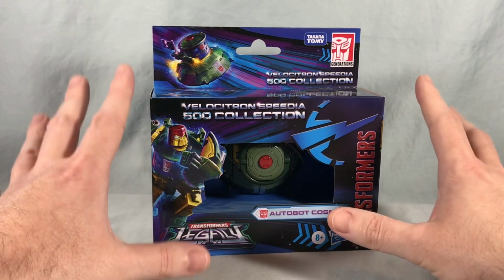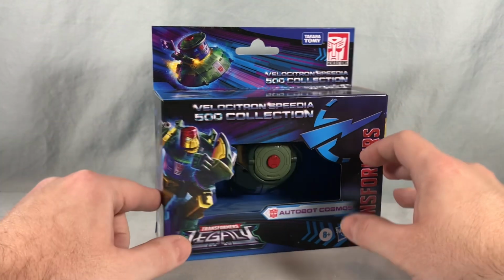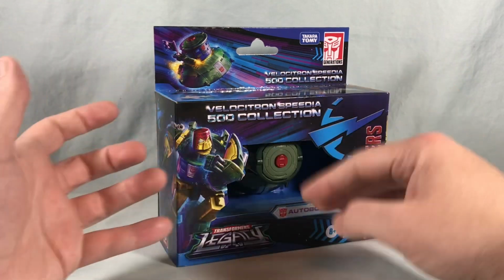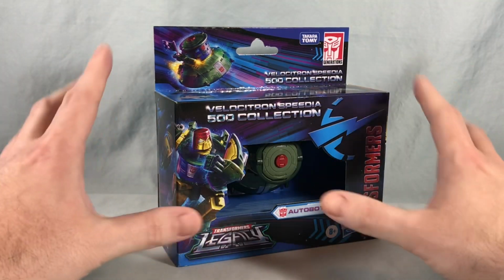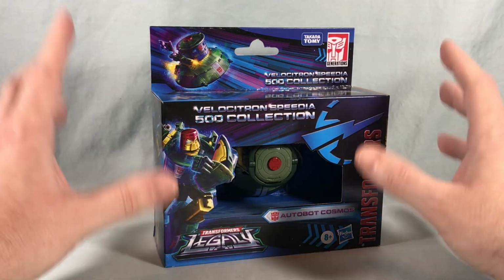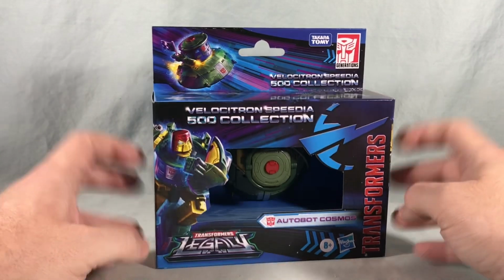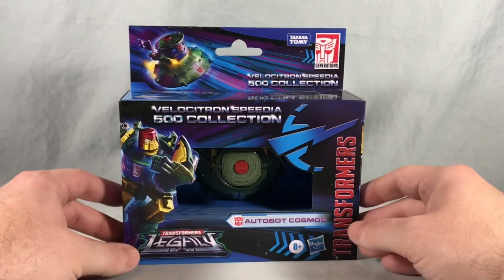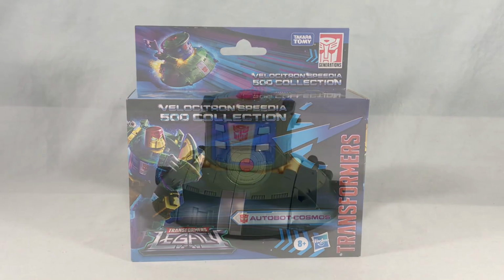But I think there was a listing where it said something like the next wave of Velocitron was going to have a package refresh, so I'm hoping that's this guy. I'm hoping he will be readily available so that everyone who wants one can get one. But in any case, packaging looks good. I'm very excited for this guy. Let's go ahead and get him out of this box so we can take a closer look.